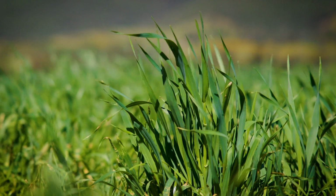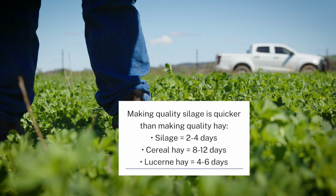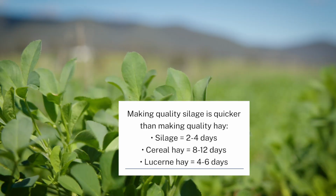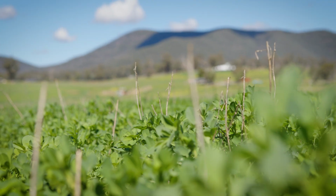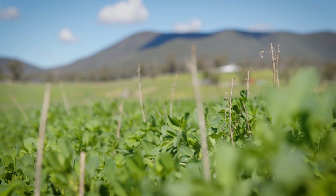Depending on the season, if it's wet, we probably do a little bit more silage, because it's hard to make quality hay. But I prefer to make hay because we've got that extra option of selling the hay later on too as another income stream. It's a lot easier to make quality silage. You probably only need 3 to 4 days, whereas springtime, you're looking at 8 to 12 days to make quality hay. If it's a wet spring, you just don't have that window of opportunity for the hay. So it's silage if we have a wet spring.